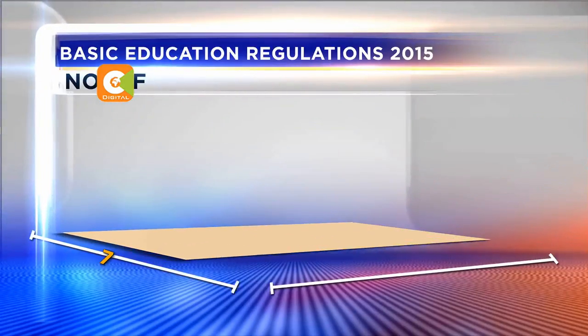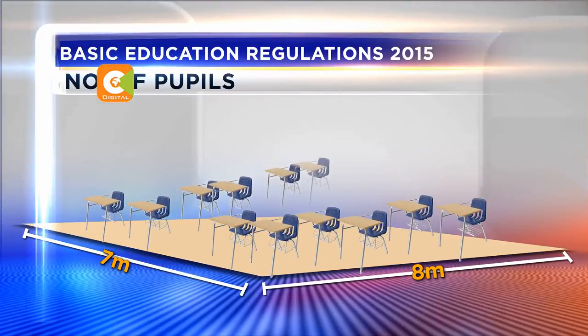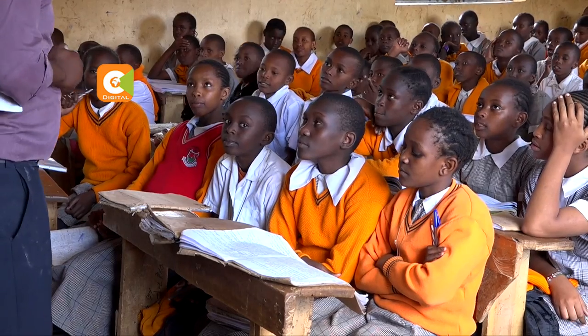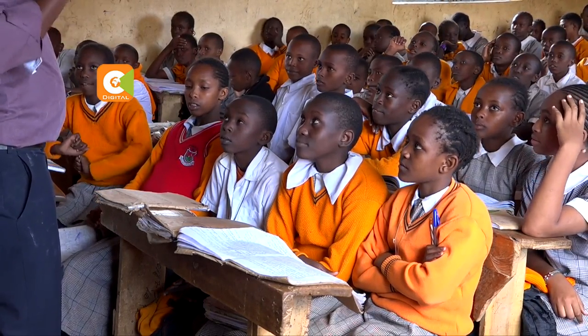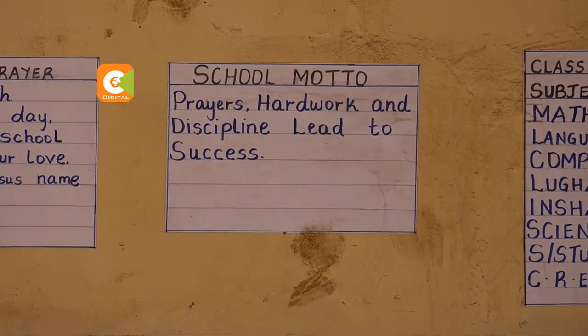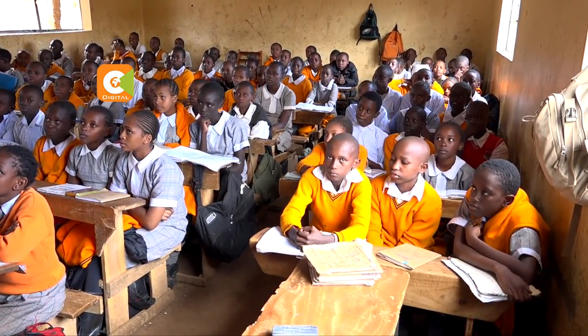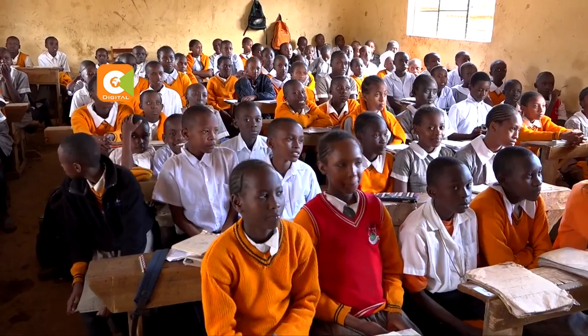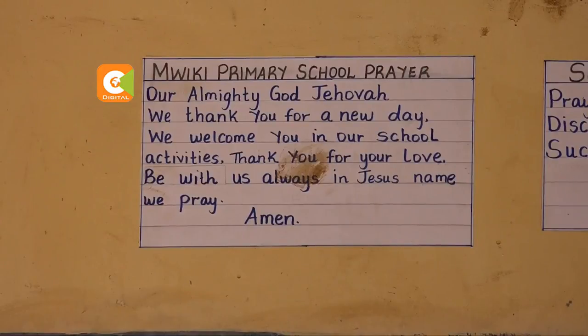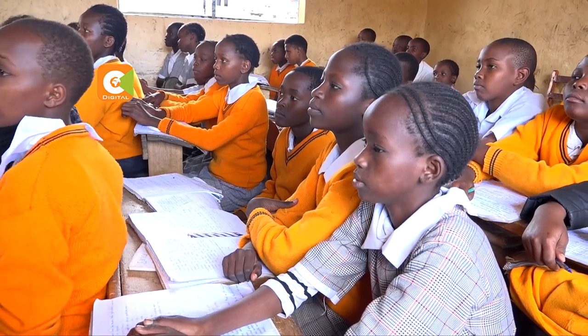According to the Basic Education Regulations of 2015, a moderately sized primary school classroom should hold no more than 50 pupils, while the international standard ratio of teachers to pupils is one teacher for every 40 pupils. The numbers are not without effect on the school's performance. In 2017, the top student at the school scored 404 marks out of 500 in the Kenya Certificate of Primary Education and landed a coveted spot at a national school together with 19 others from this school. However, looking at the bigger picture, the 594 pupils who sat the exam at this school only managed a mean score of 252, just barely passing the halfway mark.